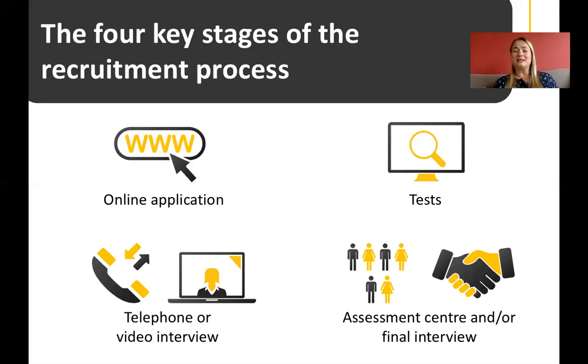So tests tend to be automated. The candidate would get sent a link to do the test, they complete it, and the system will be set at a certain pass mark. So you would then find out who had been successful to progress them to the next stage.